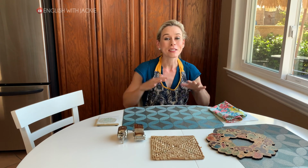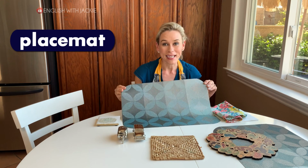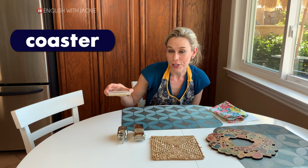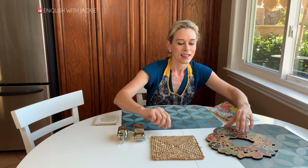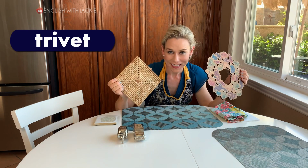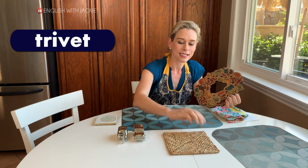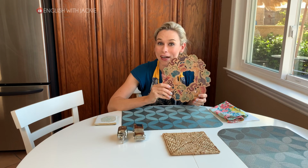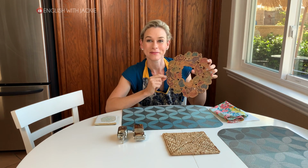Now let's talk about some things on the table. First, we have the placemat. Next, we have a coaster for your drinks. Then we have the trivet. I didn't even know it was called that, but it's the thing that you put hot food on the table. And this is a very special trivet from Australia. My friend got it for me. And it has all the different Australian animals.